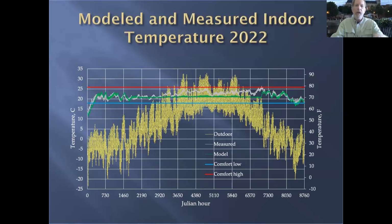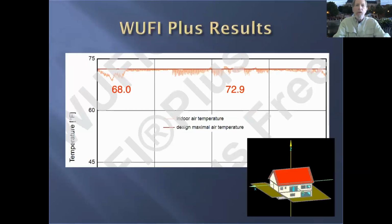And the place where we got the worst match was during the summer, and that's because the occupants were using manual control of ventilation cooling instead of automatic control, which the model is doing. You can see the potential benefit of automatic control is pretty awesome. You can also do this with BOPT, EQuest, and WUFI Plus, not with WUFI Passive.